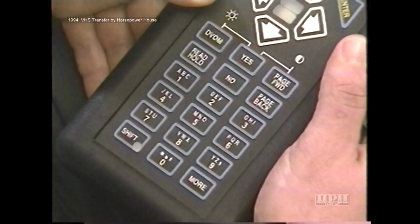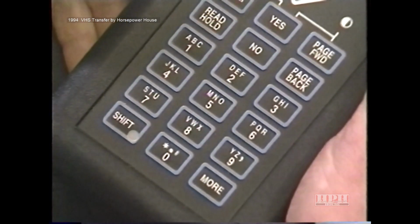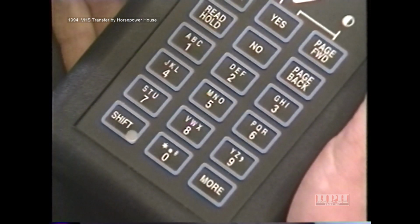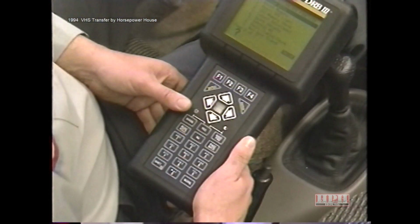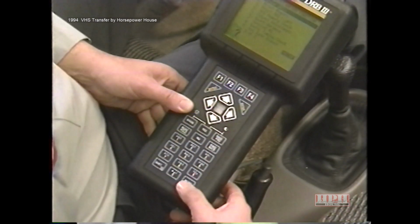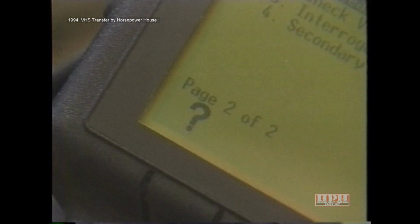In addition to key placement, another change you'll notice in the keypad is that the number keys are now alphanumeric keys. Again, the number keys are used to enter data, but in the future, you'll be able to use the DRB III keys to enter letters as well. One key that is new to the DRB III is the More key. This is used to advance a numbered screen display to the next screen. For example, when the message Page 1 of 2 appears, it is the equivalent of the right arrow key.